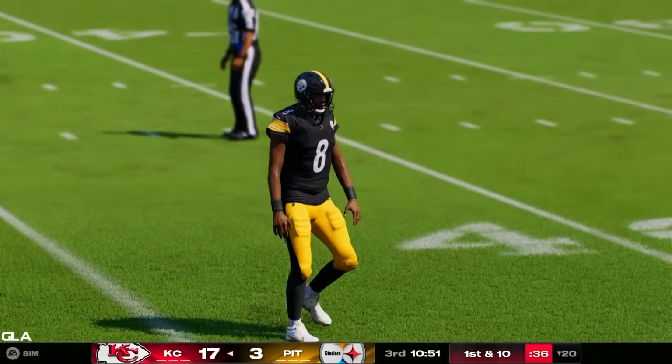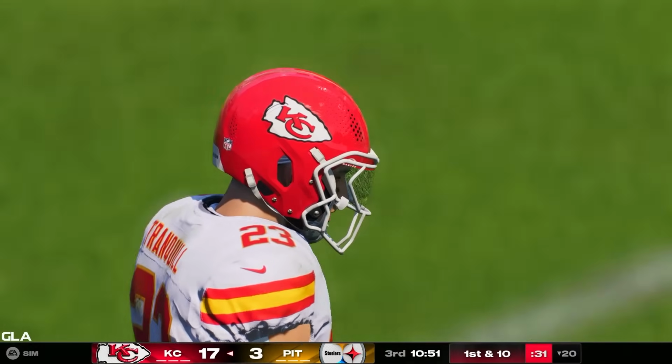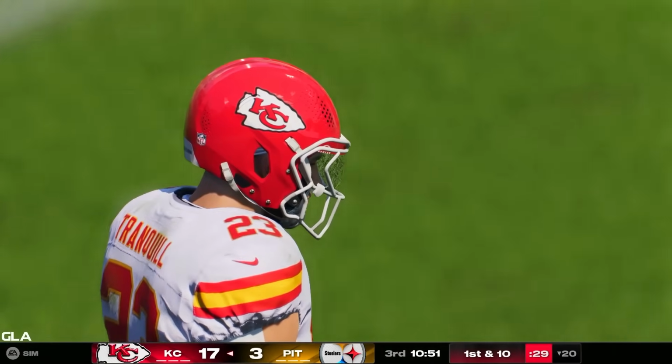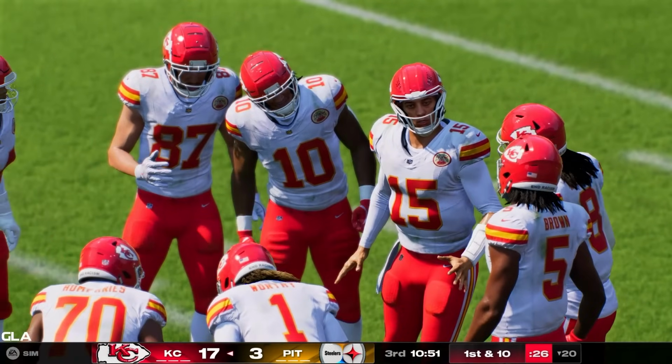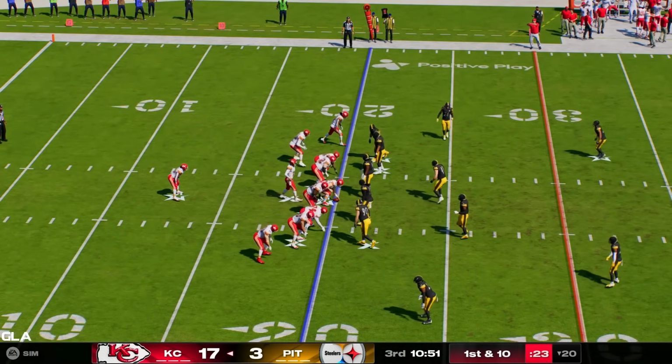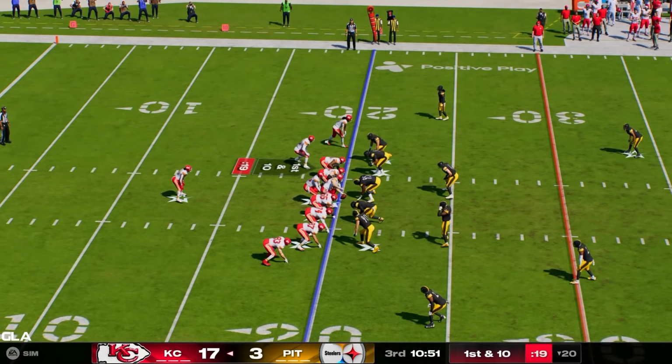The Chiefs offense set to go. No points last time out. They were forced to punt, if you remember, but no time to dwell on that. They've still got the lead here and a chance to add to that. 1st and 10 as this new drive starts. Mahomes will lead the Chiefs up 1st and 10 at their own 20-yard line.